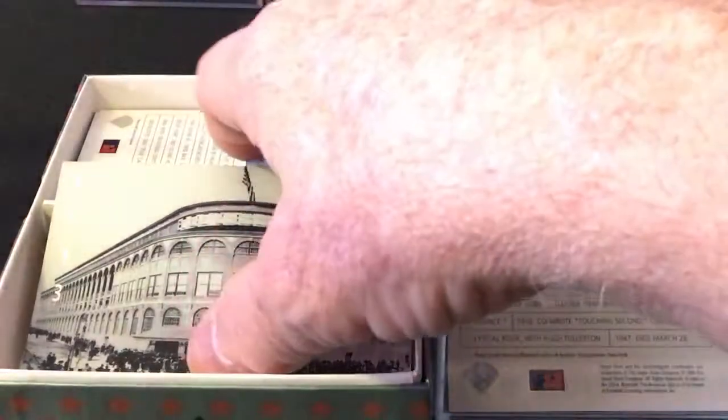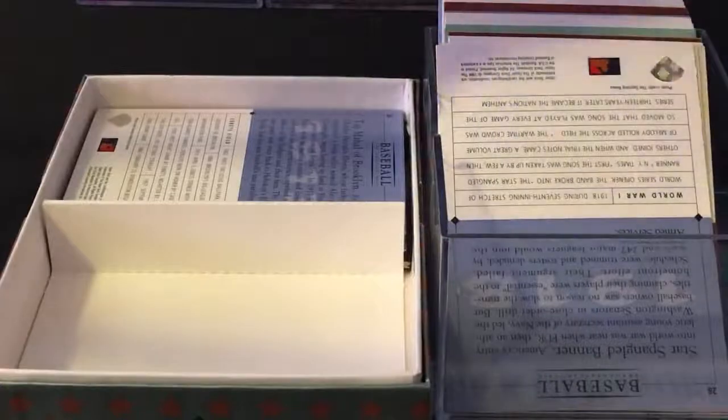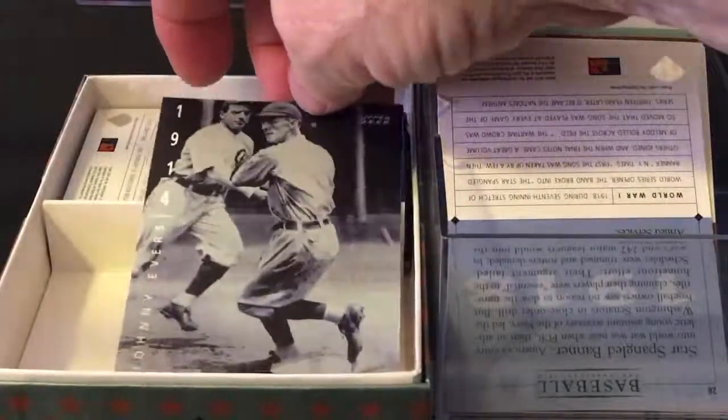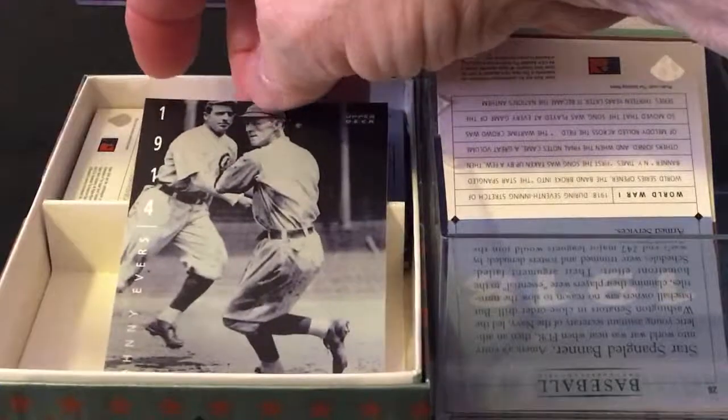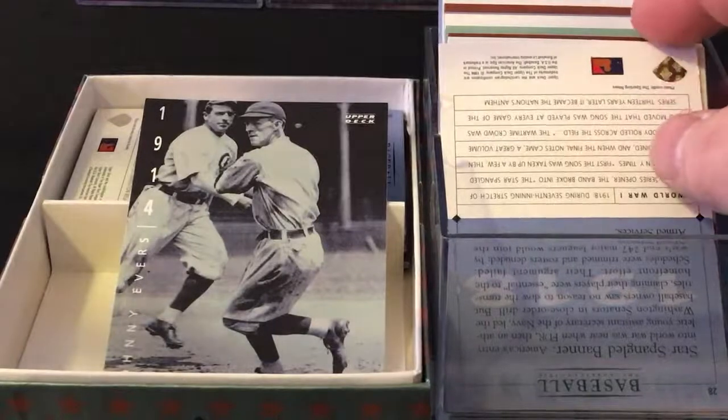All right, put Ebbets Field in the books here. Display the next card in the stack here, and that is Johnny Evers. Okay. Tinker to Evers to Chance, the greatest double play trio. That's cool there, Bibster. That is cool.